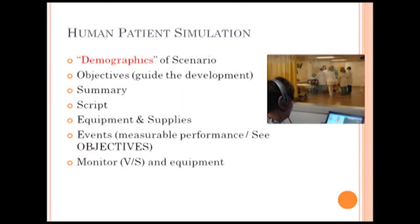But also, the script is what my staff uses in their design, as well as if they're becoming some of the players within the simulation. And we script it all out.